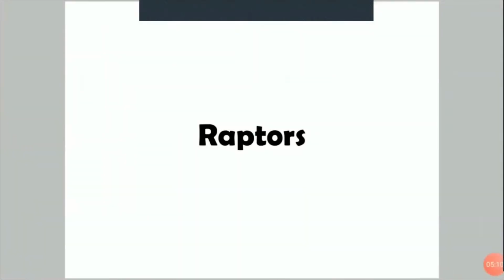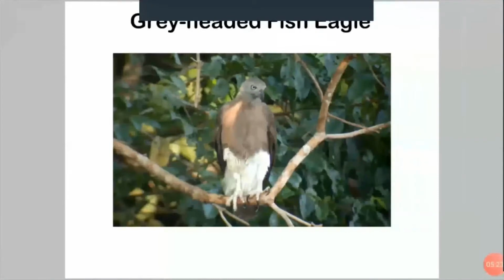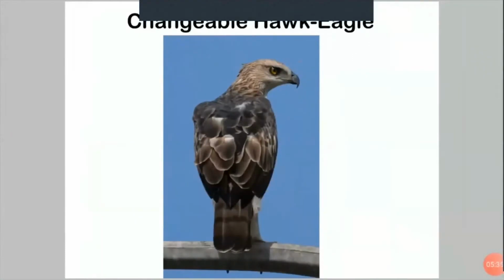Let's go on to raptors. This is the white-bellied sea eagle, our large resident raptor. Here we have an immature that has picked up a fish from the sea. Also can be seen in the reserve is the grey-headed fish eagle, although a little bit less common than the white-bellied sea eagle. This is a changeable hawk eagle, more often seen just soaring about in the skies.